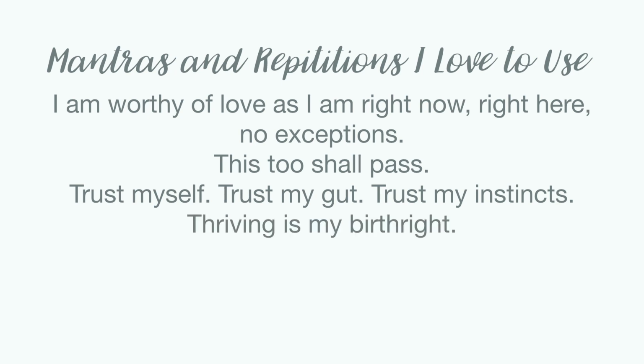This is another one from the Body Love Manifesto. Thriving is my birthright. So when I start to feel like I'm being selfish, or I start to feel like I don't deserve joy or pleasure or happiness, I remind myself that thriving is my birthright.